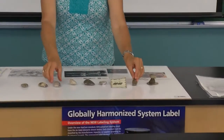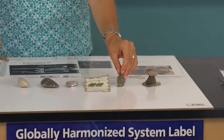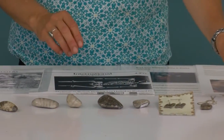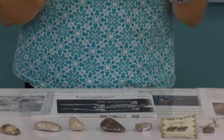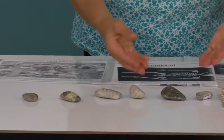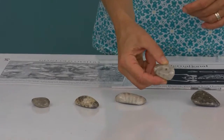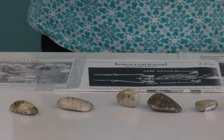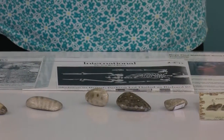All right, here we have a bunch of Petoskey stones. The Michigan state stone is called the Petoskey stone, and it's actually a coral. At one time, Michigan was covered by oceans, and these are actually coral. We know there was a marine environment because there's coral right here in Petoskey, Michigan, Traverse City. You can find these on Lake Huron and Lake Michigan.